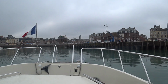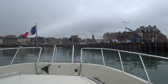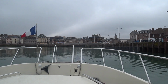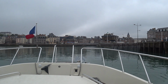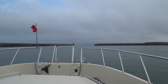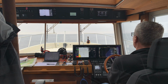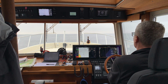But halfway, suddenly visibility decreases rapidly. We have around half a mile of visibility, but we don't see any ship on the radar, so we just go on. Because our boat is longer than 12 meters, it should have a foghorn at sea. I'm not sure anyone ever uses a foghorn nowadays, but it's a rule to do so in poor visibility. Therefore, this is a great opportunity to test the horn without annoying people.